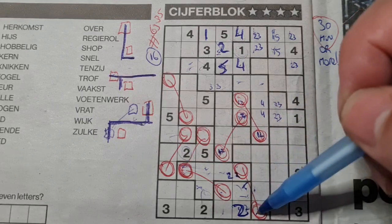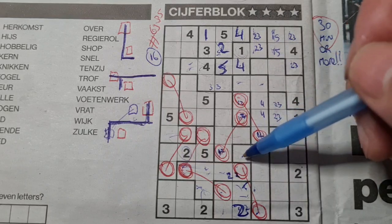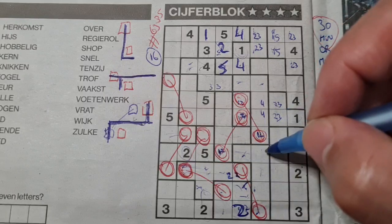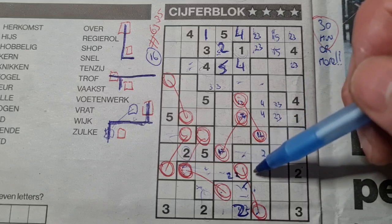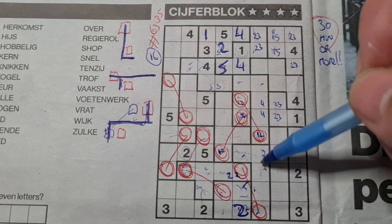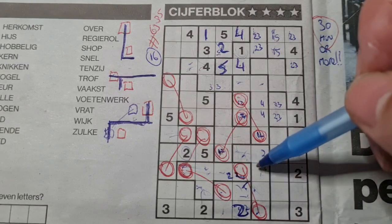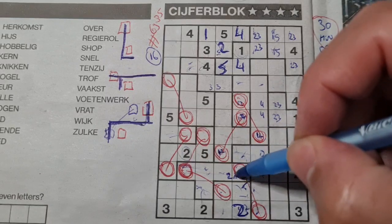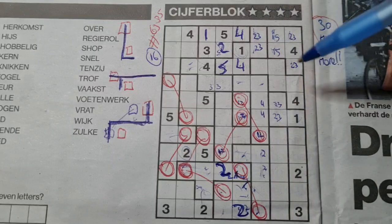These two boxes can be a 2, but also that box can be a 2. So the only two places left for the 2 in this L-shaped area could be here, could be there. Now we have a double 2 here. That means that this box cannot be a 2 anymore. If I place a 2 here, I cannot fill any 2 in one of those two boxes. It's not the solution to place the 2 there. The 2 is supposed to be here.